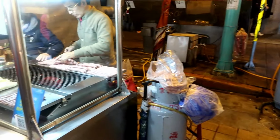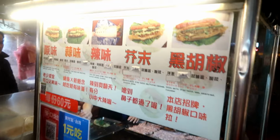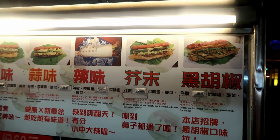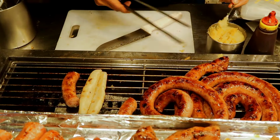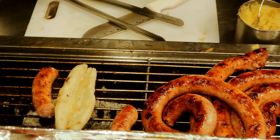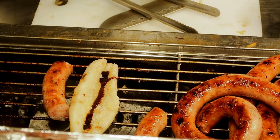The next thing that we're gonna grab here is a grilled sausage, which sounds pretty normal, but it also says that it's a small intestine and a large intestine, so this sounds a little bit interesting. After I placed my order, they added both intestines to the grill, so on the left is our small intestine, which is the grilled sausage, and on the right is our large intestine, which is the white one.